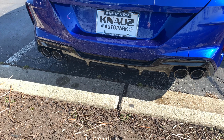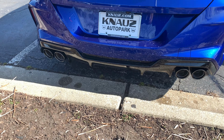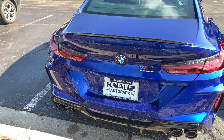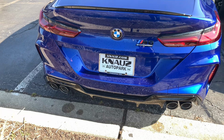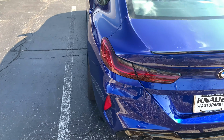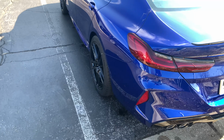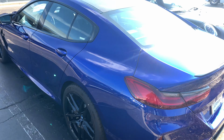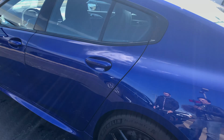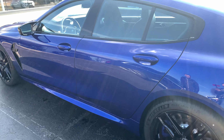See, now the one big difference is that mine has that hexagonal exhaust. I just don't like that look. I don't either, right? On the M Sports, the real M's have the true exhaust tips. And it's got that carbon fiber roof, which is what mine has. Yeah, the carbon fiber roof. Yeah, that's what I meant.